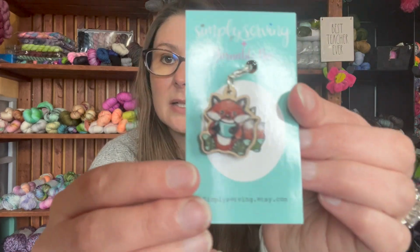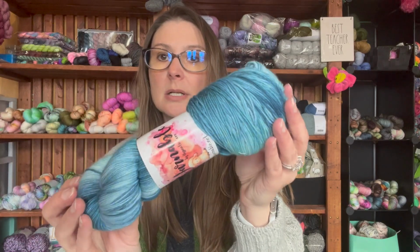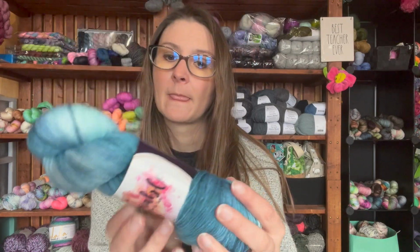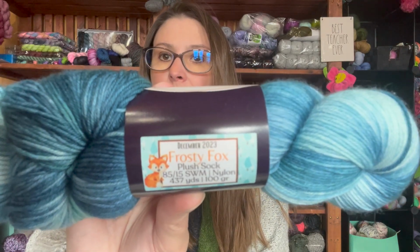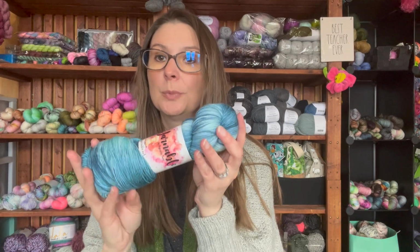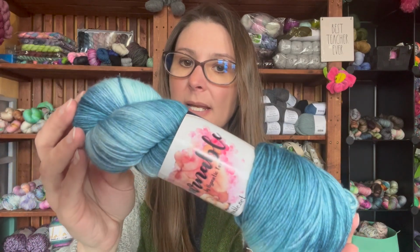Let's see. It is adorable. And so the color is Frosty Fox. And this is an appropriate winter colored yarn. Dark blues. I love this color. I'm not a blue person, but all of these, it's almost like a little bit of a tealy blue with that denim.